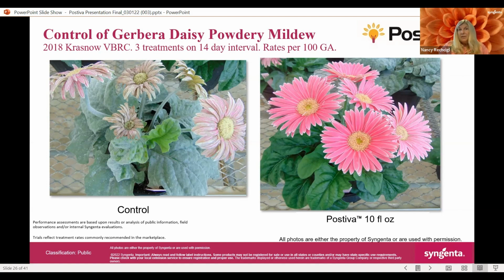These were treatments made on a 14-day interval. So this is different. These other products that are currently on the market, you have to spray them on a 7 to 10 day interval. It's really hard to stretch them out to 14 days. This is a product you can stretch out to 14 days and possibly even 21 if you're getting them on early before you have any infection.